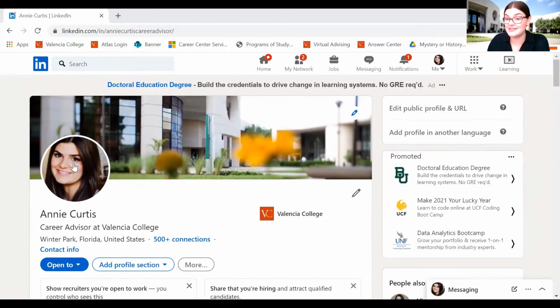I will say for the profile picture, if you haven't yet taken a profile picture that you think is professionally appropriate for LinkedIn, we're in a really great position right now to utilize our Zoom function to do that. Zoom has this great ability to put in virtual backgrounds. So I can actually just take a picture right in front of Valencia and make that my profile picture. So that's just a tip if you wanted to take your own professional profile photo, use Zoom to do that. It's really helpful.